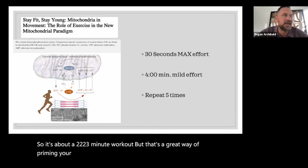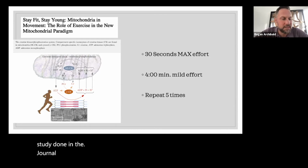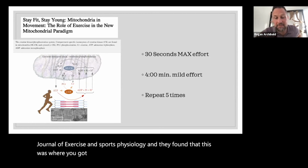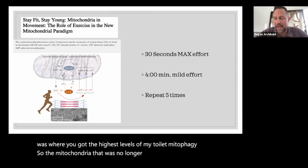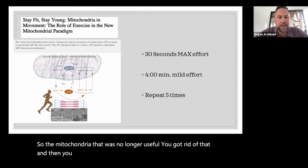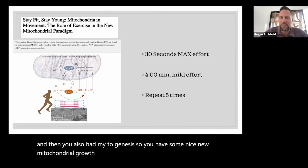There's a study done in the Journal of Exercise and Sports Physiology, and they found that this was where you got the highest levels of mitophagy. So the mitochondria that were no longer useful, you got rid of. And then you also had mitogenesis, so you have some nice new mitochondrial growth. So yeah, there you go. That's mitochondria. So that's one.